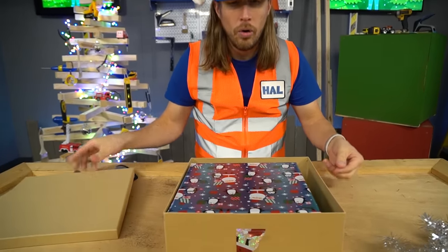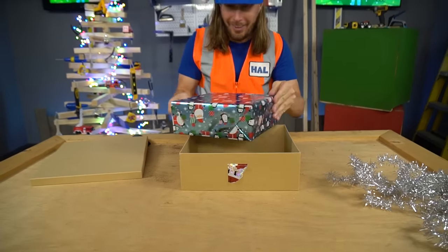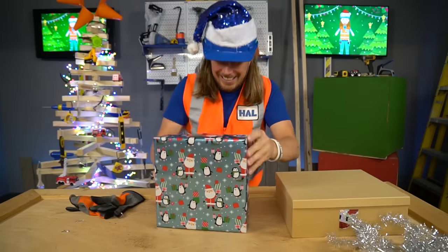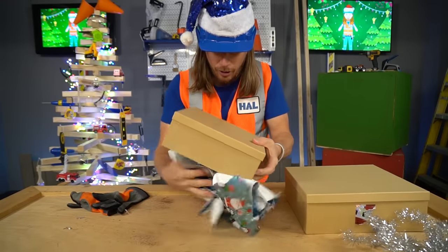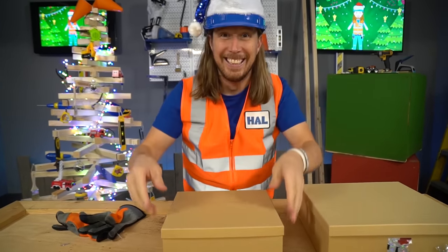Oh, it's another package. That's weird. But look, it's got Santa Claus and a little penguin on it. That's great. This excitement is killing me. Let's see what's inside this one. Oh, wow, it's another box. Let's see, here we go.